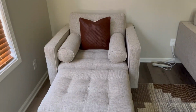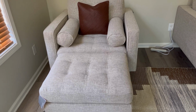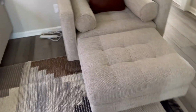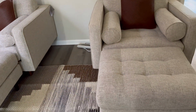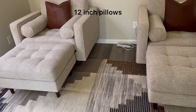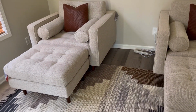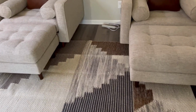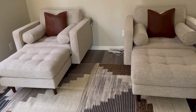Excuse me, this is the chair and the ottoman from Article. The pillow is from CB2, and the insert is from West Elm. And same thing here. I also have two small black and white 12 inches that I ordered from Etsy that should be arriving shortly, that will go in front of the brown pillows. And still going to get maybe some side tables or something to put in this middle. Haven't decided yet, but this is what I have so far.